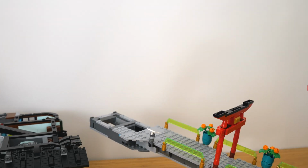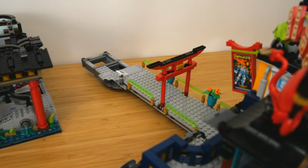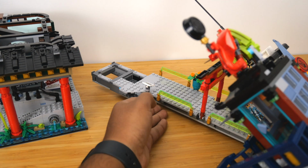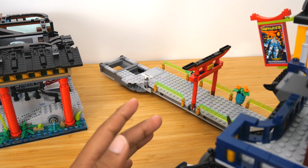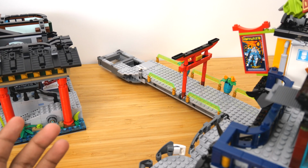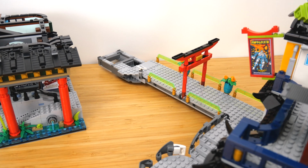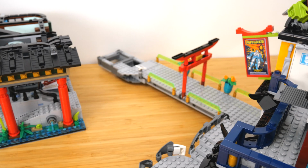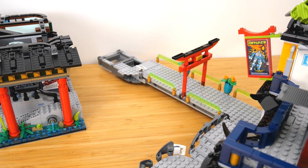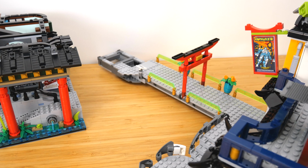So I'm going to go ahead and try to bring this down over here, but it's still not really designed to be removed because you can see, whoops. Well, you can see that none of this is strongly attached. This is a major problem I have with the set. The other Ninjago City sets, like the early ones, the first two, were strong enough that you could just pick them up if you wanted to. It would be very ill-advised to do that, but you could just pick them up because everything was so strongly attached together, even though it was only with a few studs.